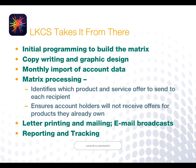So we'd actually identify what products and services to offer to each recipient, and ensure that any account holder would not receive an offer for a product they already own. Okay? For any letter printing and mailing, or email broadcasts, LKCS would be able to help out, or would be able to give you a report of those people to call if you wanted to have your call center, your member service reps, follow up with that. And we also have a system that would give you reporting and tracking if needed.